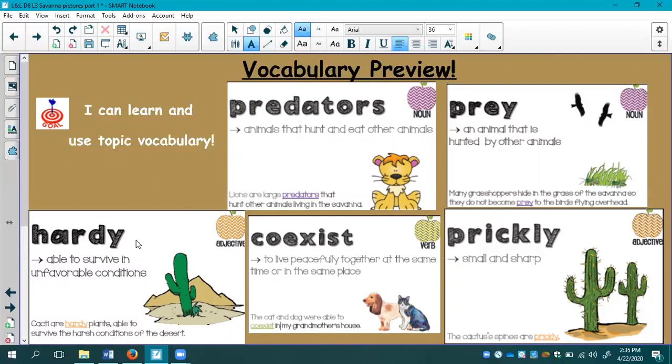And moving down here, if you take a look at my cursor, the next word is hardy. So if something is hardy, it's able to survive in unfavorable or harsh conditions. And we learned in our last lesson that the grass and the acacia tree have to really be hardy plants in order to survive in the savanna. And the sentence that goes along with it is: cacti are hardy plants able to survive the harsh conditions of the desert.